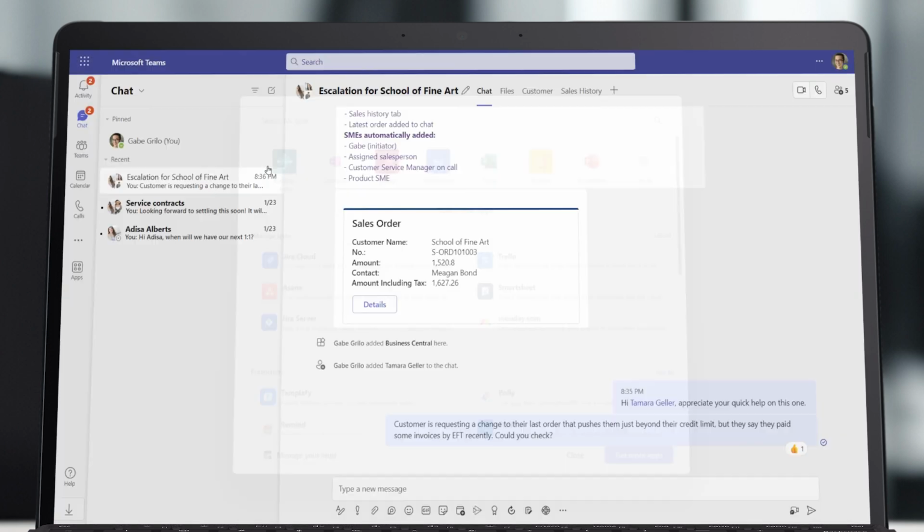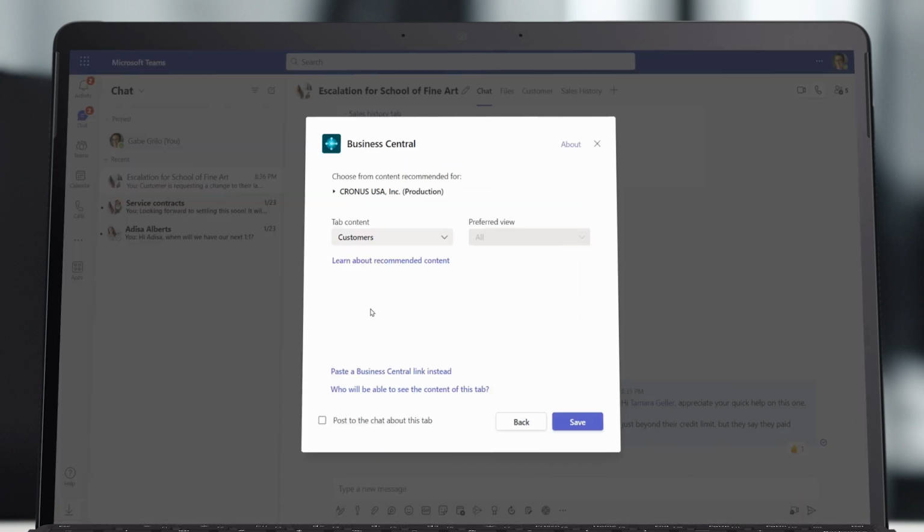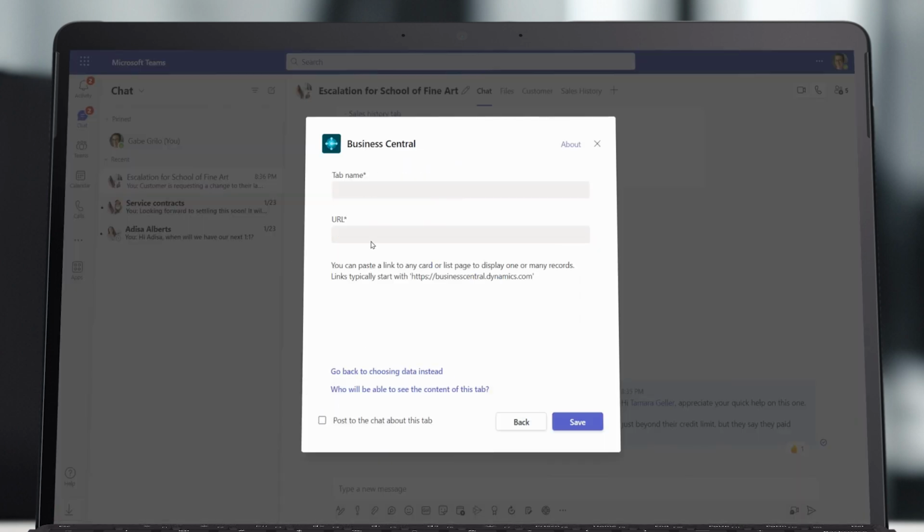With the interoperability of Business Central, Gabe is able to add a tab that shows all of the customer invoices and payments, adding contextual business data to the chat.